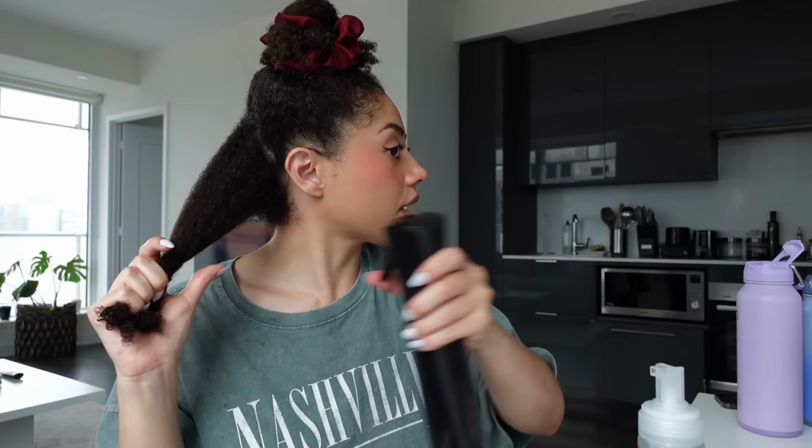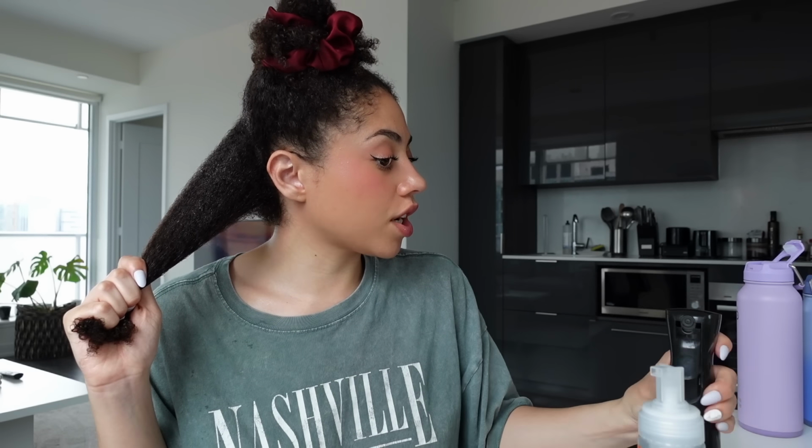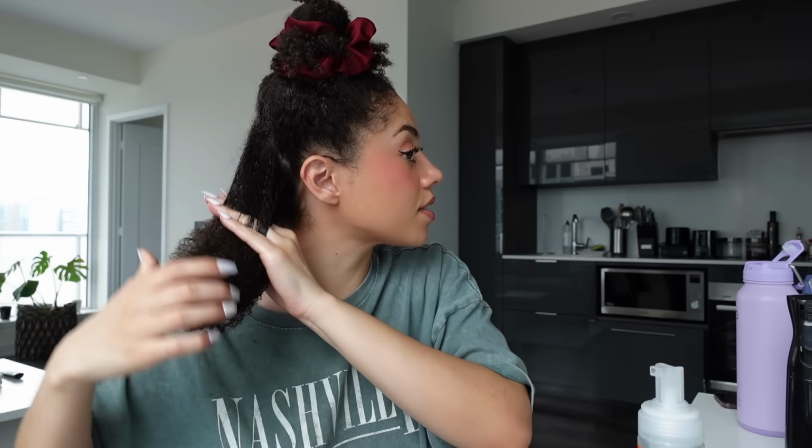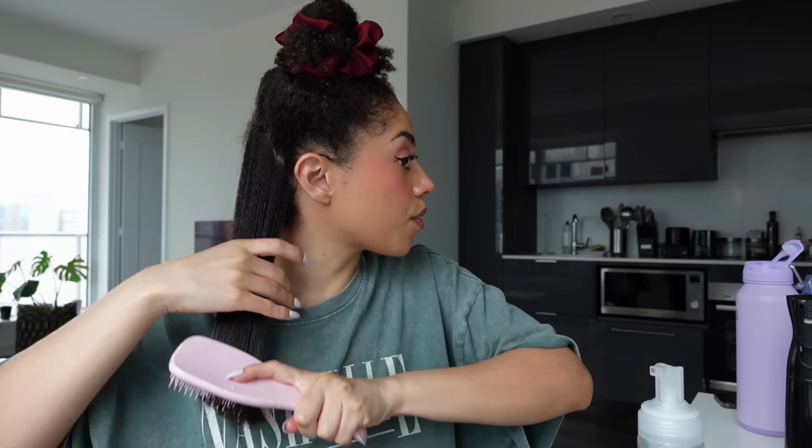I'm doing this because I put a little bit too much of the leave-in conditioner in, by the way. I keep forgetting that you do not need a lot of this leave-in conditioner, which is really good actually, because when you have curly hair, you go through so much. Anyways, I work with a lot of different brands.